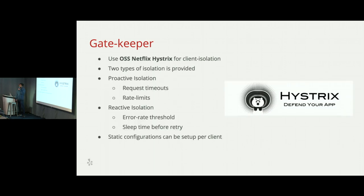The one which seemed to fit all of our requirements was an open source repository from Netflix, which is Hystrix. Hystrix provides what we needed for client-level isolation. In essence, it provides two different types of isolation. One is proactive isolation. You can imagine these are things you know early on about the client, like wanting to limit the request time each client takes. You want to limit the throughput of the client, which is rate limiting each client separately.